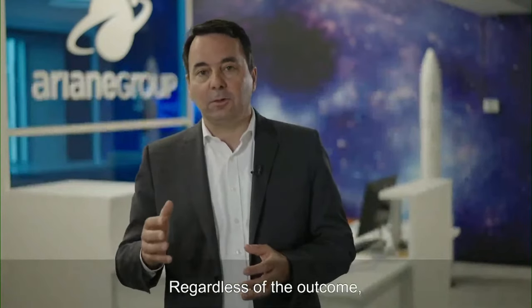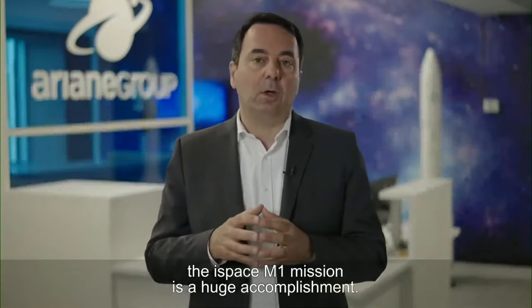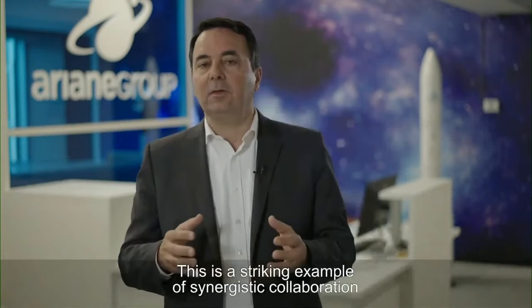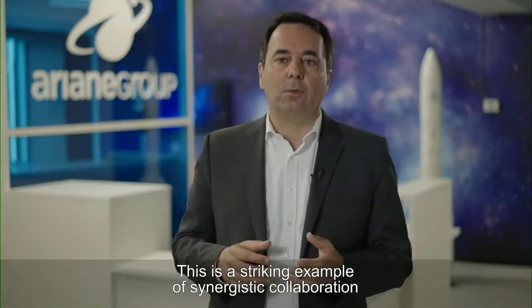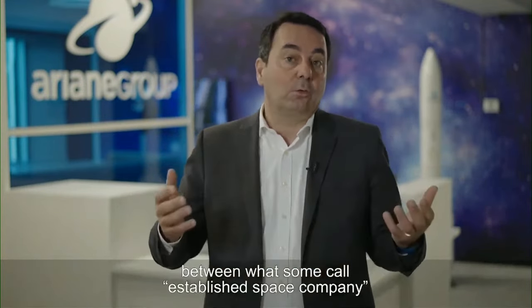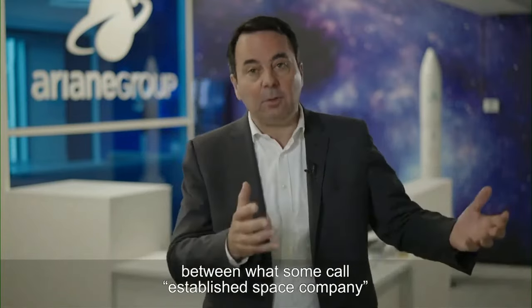Regardless of the outcome, the ispace M1 mission is a huge accomplishment. This is a striking example of synergistic collaboration between what some would call an established space company and new space companies.